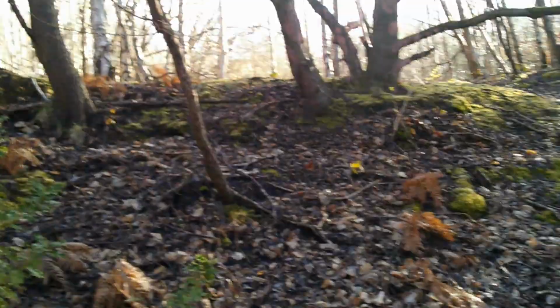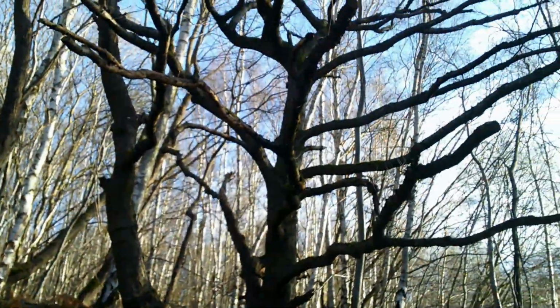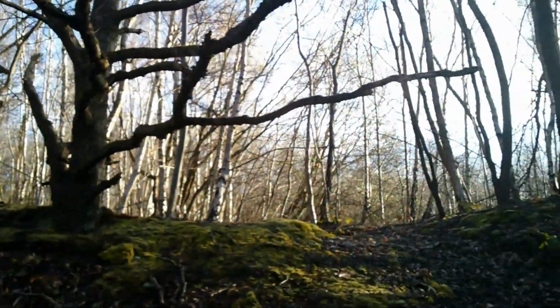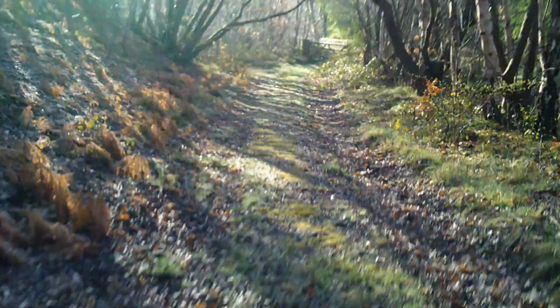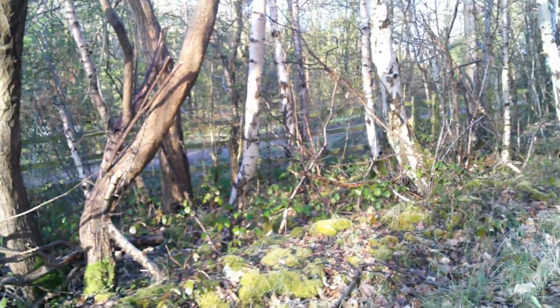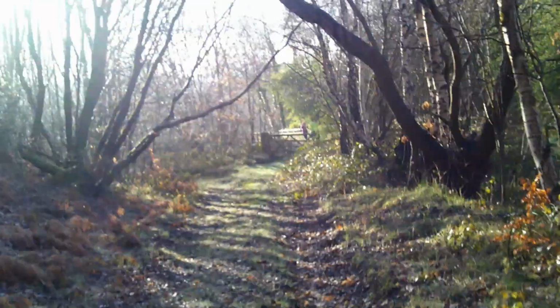Let's go down here. Some really weird trees, amazing trees. The way they grow, spooky, especially at night. There's an issue, you see. There's actually a public footpath at the side of this, so when you're coming out, you've got to be careful. I'm going to go over this fence. It's going to be fun.